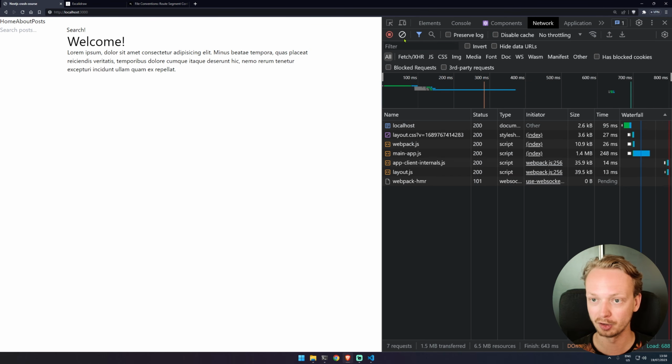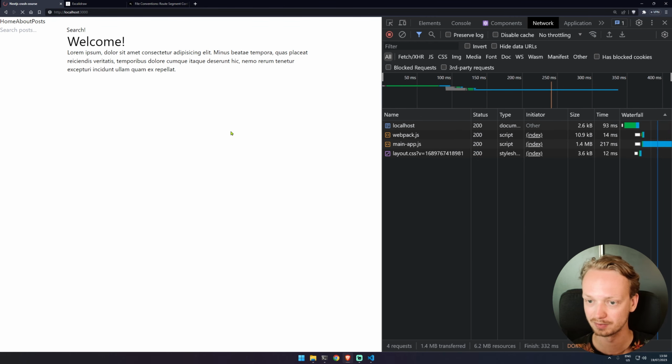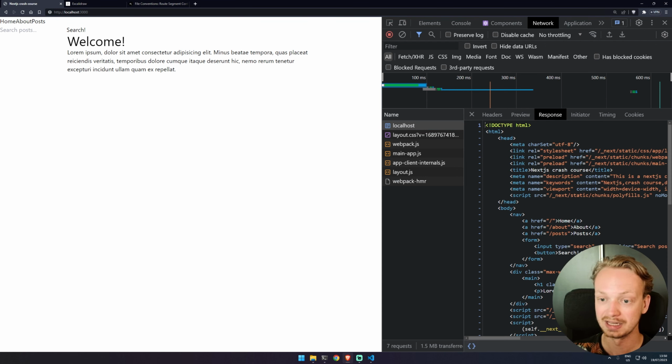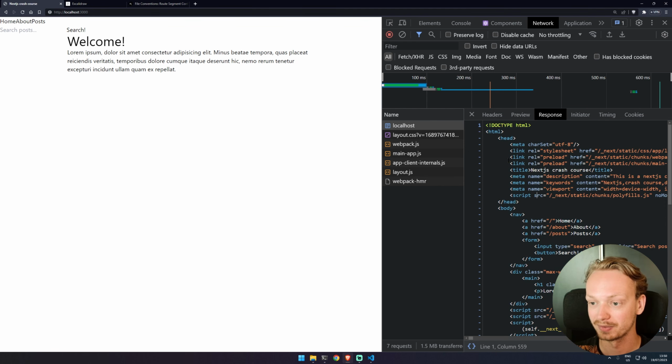I'm going to go to the home page. Let's just clear the network tab and I'm going to load this page, right? So we're getting a few requests made. So there's the localhost HTML. Again, this is the HTML that the server has generated, right? This is the statically cached HTML that's saved on the server. That's what we have here.